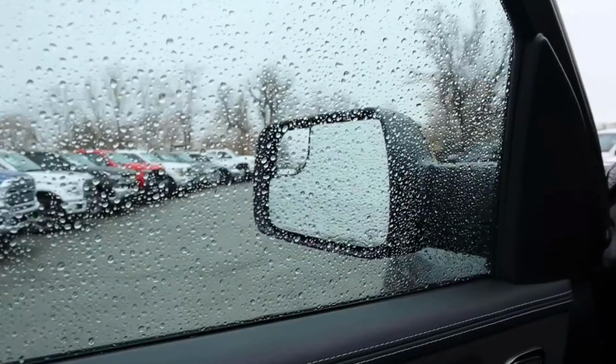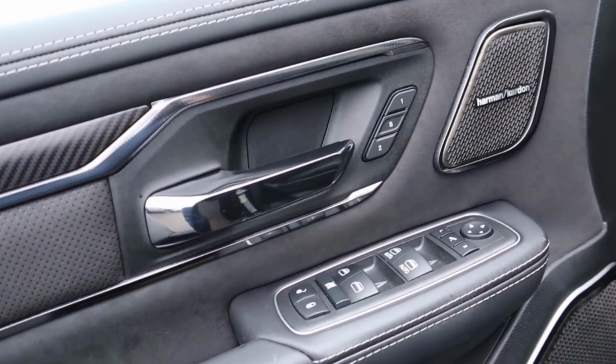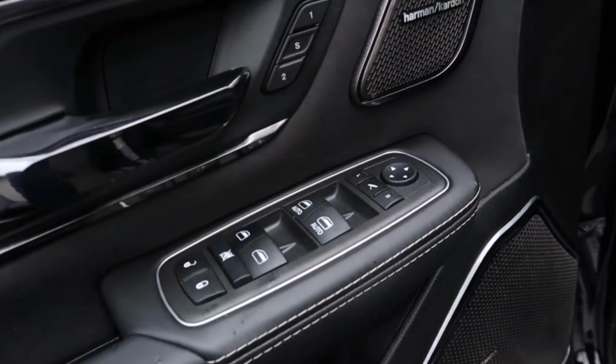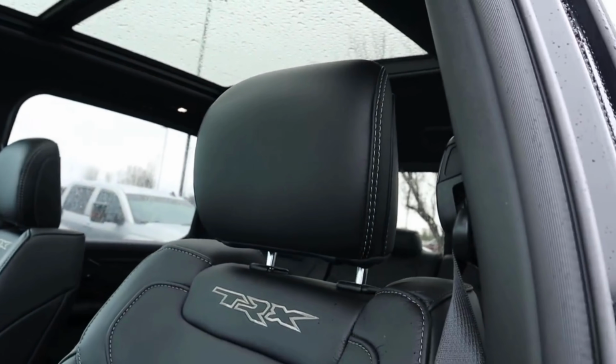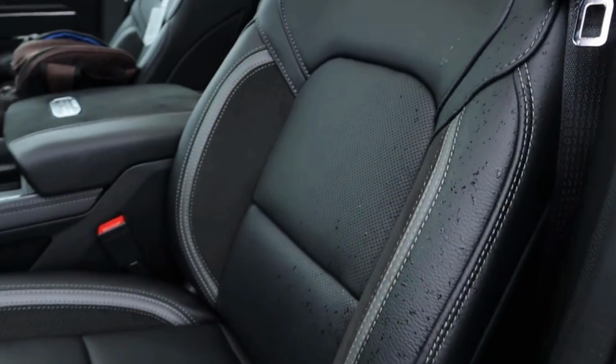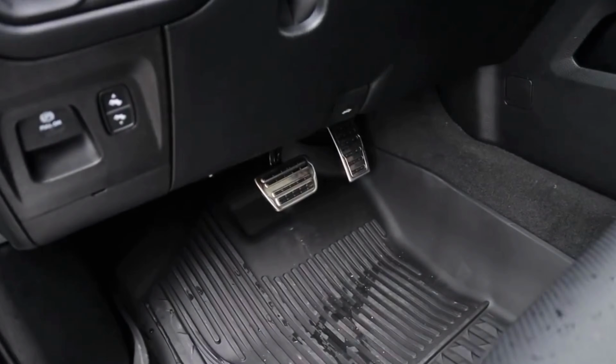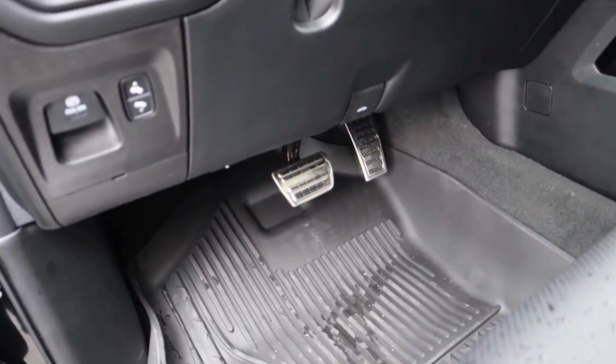And something else with the TRX interior that I really like is that you can do some of the performance off-road upgrades on the TRX and still do the luxury interiors, unlike with the Raptor. You can't do their base leather luxury interior with the performance off-road stuff. You can do one or the other. Performance off-road stuff comes with the performance interior.